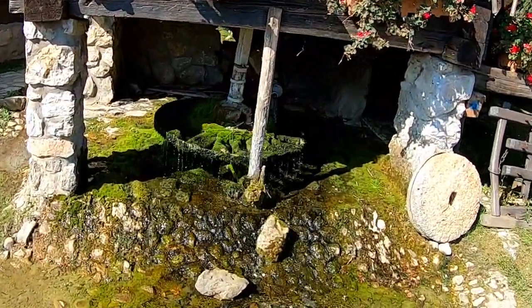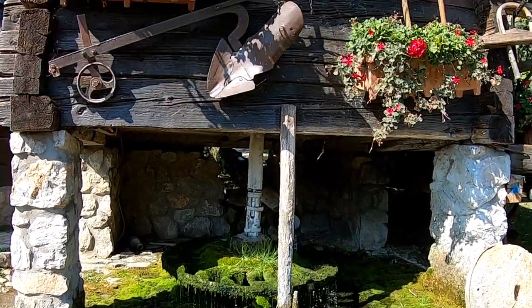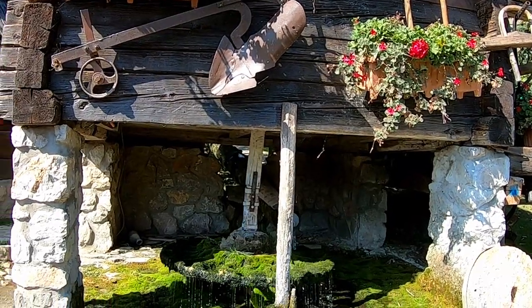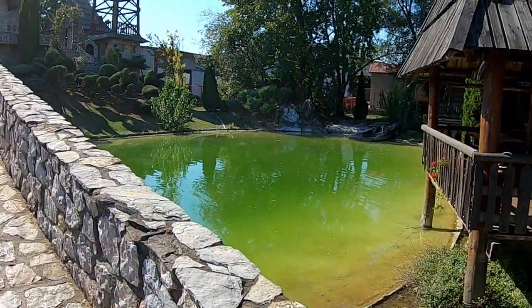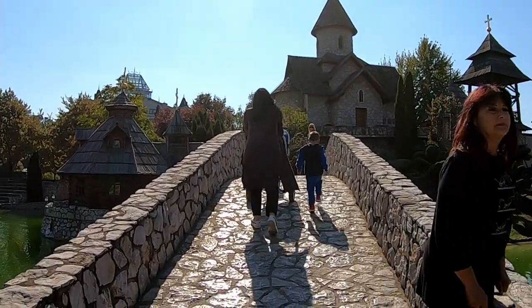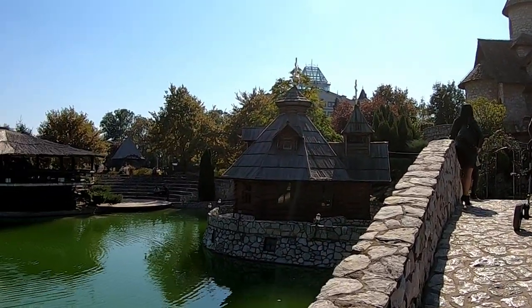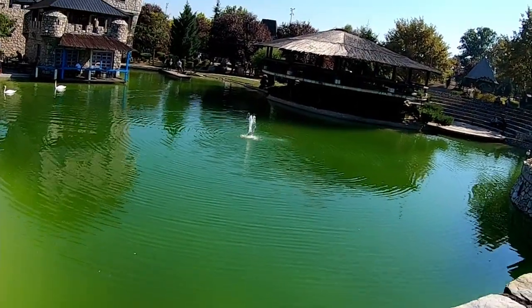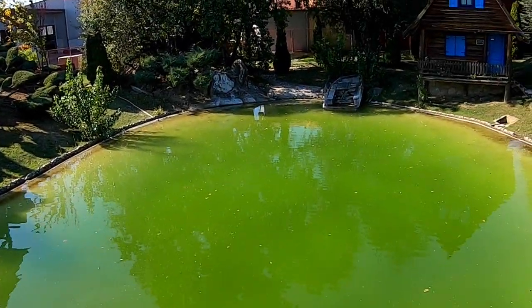Check this out. Wow, Tarik. That's beautiful. Really well done. Now we're going up to the bridge area. What a beautiful place. Wow, Tarik. It's beautiful.